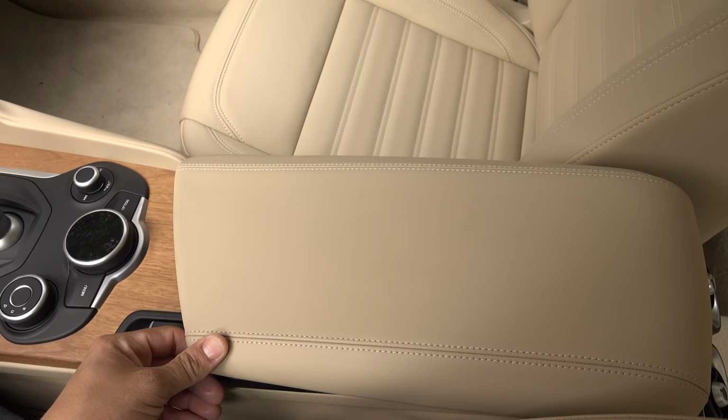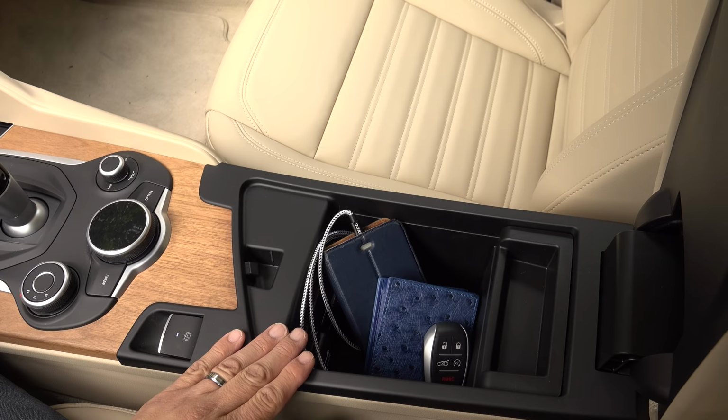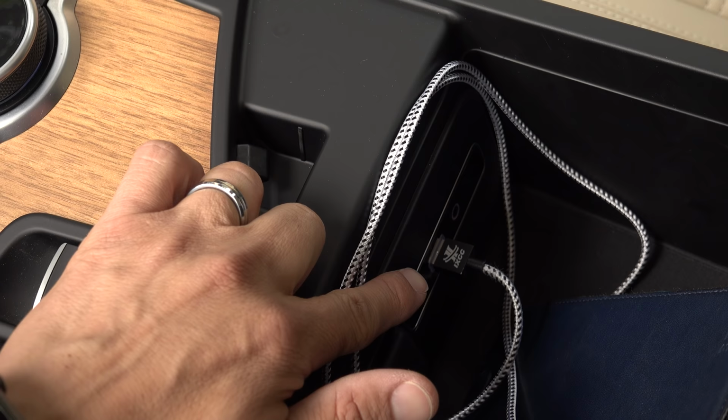Between the front seats, we have a leather center armrest. This opens to reveal a small storage cubby where you can just barely fit an iPhone 7 Plus, wallets, keys, that sort of thing. Inside this cubby, we have an additional USB input, an auxiliary input, and a 12-volt power port.